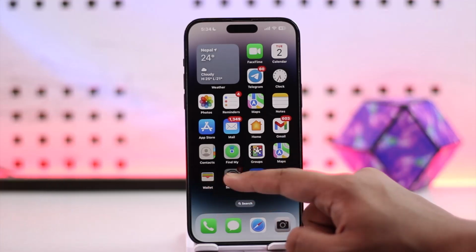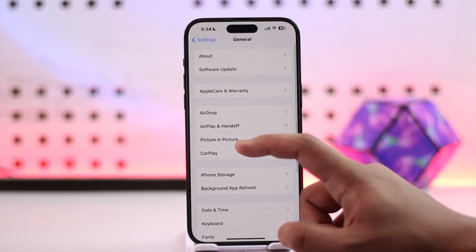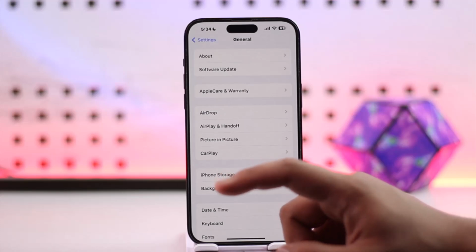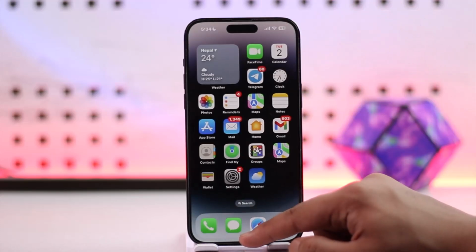Otherwise, if none of these are working for you and you've waited quite a time, you can just try to reset your device to the latest version, and once you reset it you should be able to solve the lagging issue.